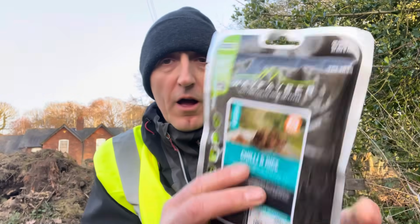So folks, this is what I've got: Wayfarer chili and rice. Mixed beef with tomatoes, red kidney beans, onions, peppers, chili sauce and long grain rice. 300 grams. Real food for the great outdoors, ready to eat hot or cold. Well, I want mine hot. It says tear the pouch open and transfer contents into a suitable pan, place on a camping stove on the heat gently, stirring throughout until piping hot.